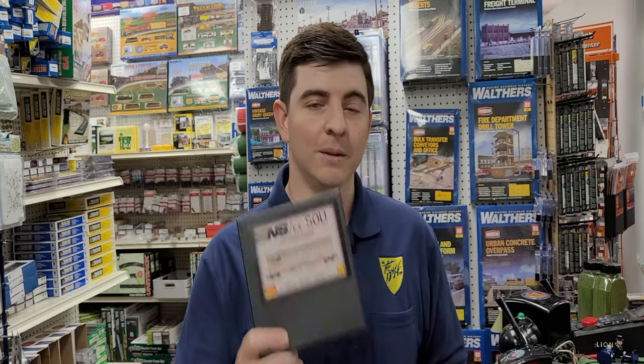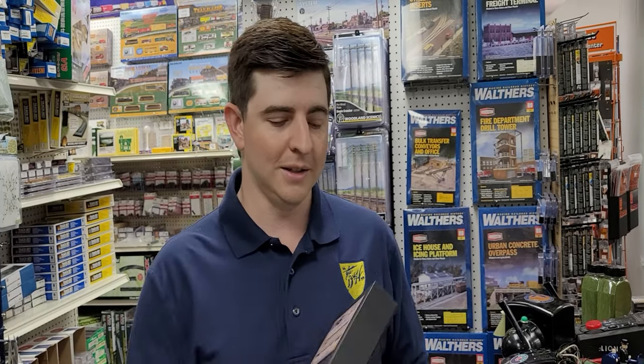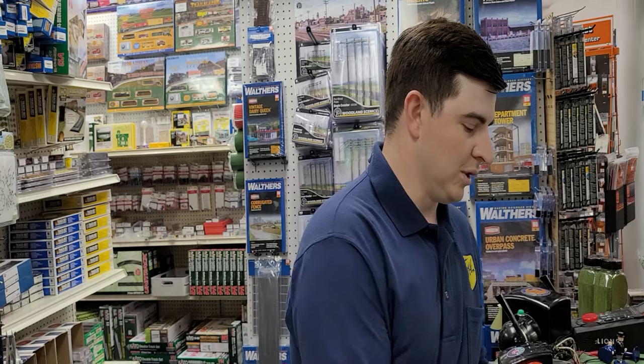I'll tell you what, if you have someone that does some weathering, you're going to be paying a lot of money to get that done. This is already done. The work has already been taken care of. So that is a cool look there.